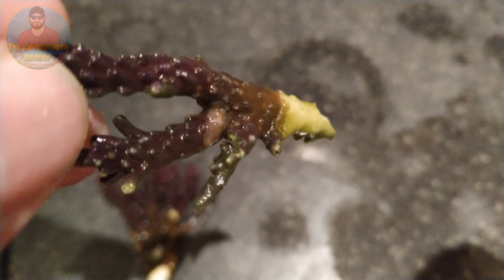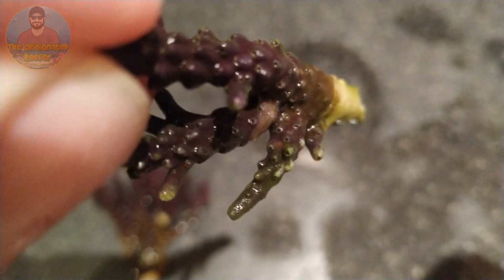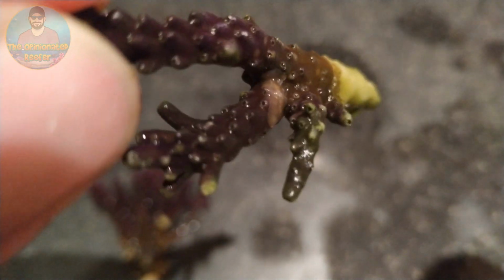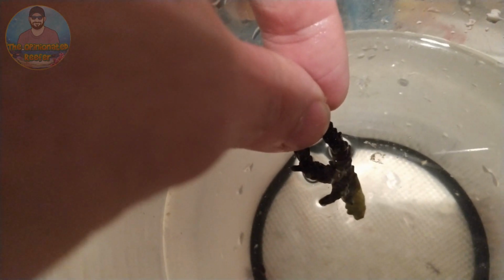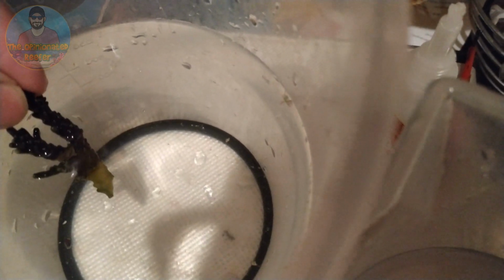Now while the coral's under the water, these are almost impossible to spot, but when the coral has been taken out of the water and has actually dried out a bit, you can usually spot them pretty easily, as we can see here. Once you get these things in your tank, they're nigh on impossible to eradicate.